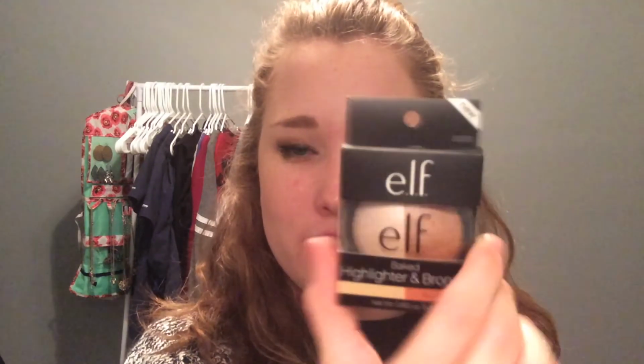Then we have the e.l.f. Highlighter and Bronzer in Bronzed Glow. Looks like this. Let's swatch it. Typically, I'm not a big fan of these baked stuff. So, we'll see. This is good. Dang, their packaging is so hard to get out. It's very slow. I love their packaging. It's hard to get out of the container, but very sleek.